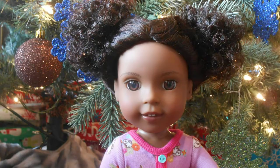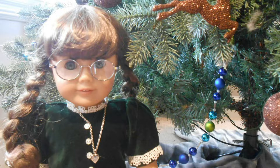That is what all my dolls are wearing this Christmas, which they all look amazing.